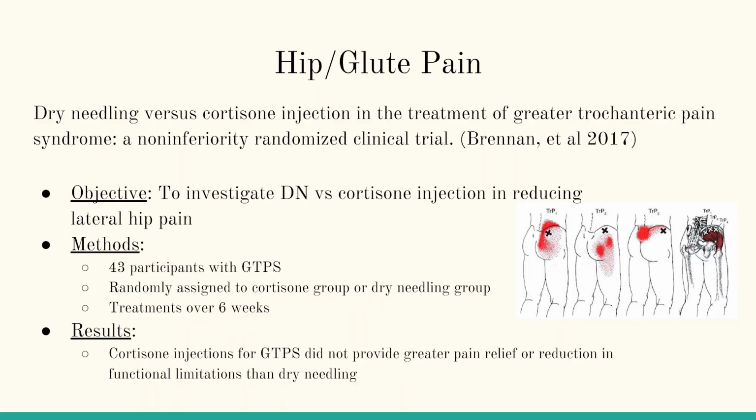New research has actually led healthcare providers to the conclusion that there's actual injury to the tissue and tendons and muscle around the hip, and that's the real cause of this type of pain. So the goal of this study was to determine whether dry needling was as helpful as a cortisone injection for patients with this type of pain.